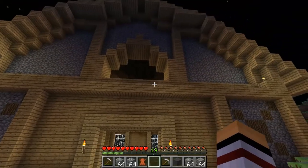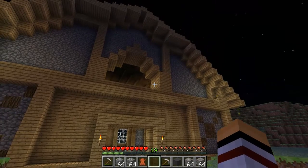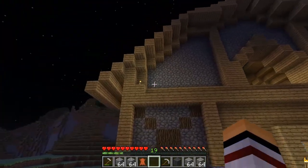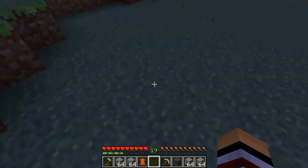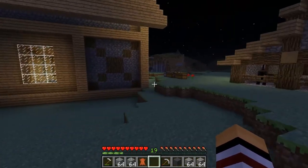Okay, here is the massive barn that took me an afternoon to build. Once again, this is off of some guy's design. I could never in a million years create something like this from scratch and have it look this good. It's got these cool X designs. It's pretty cool.